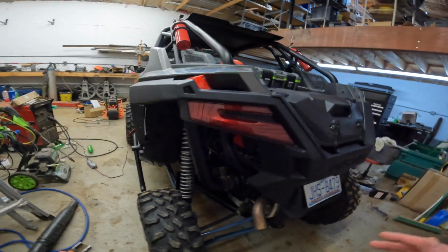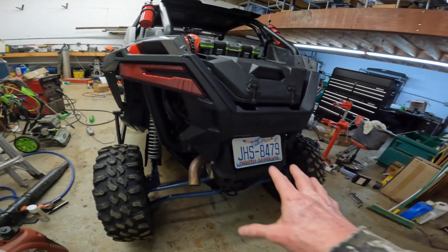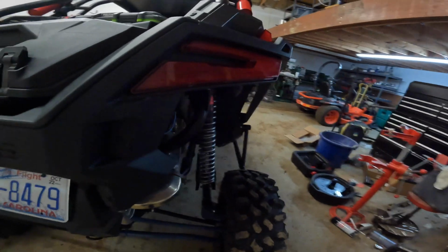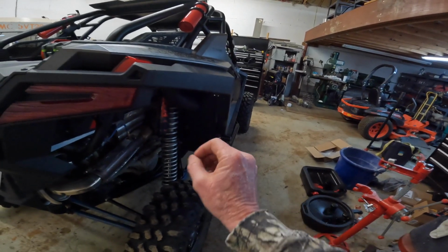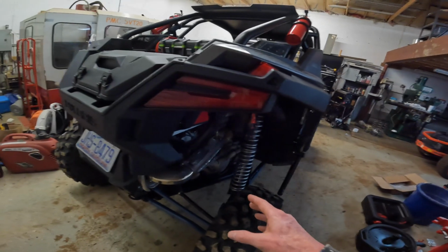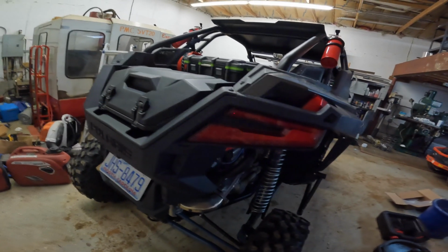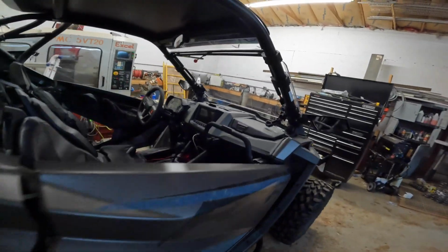As far as the blue powder coat goes, I was a little worried about it chipping or coming off, but I've inspected it and I don't really see any areas. There's one little area on that arm where it may have touched something and just scuffed the powder coat. It didn't actually get all the way to the metal, but I'm really impressed with this coating. It's done really well. This is still basically a bone stock machine, other than the windshield and the accessories, etc.